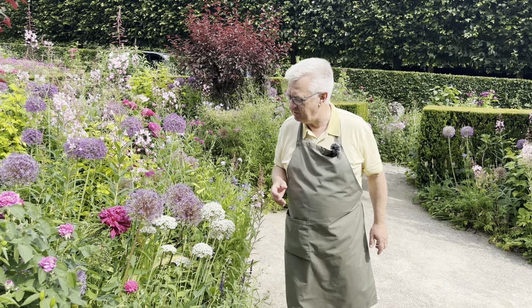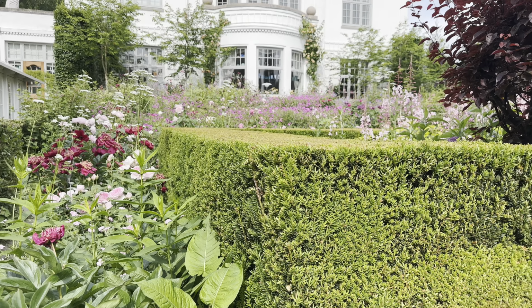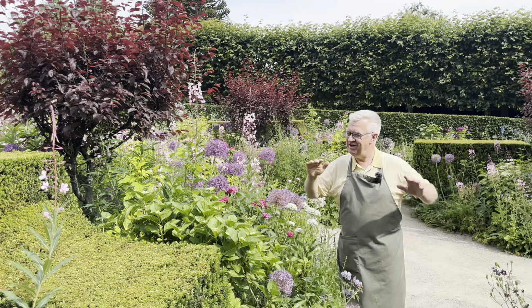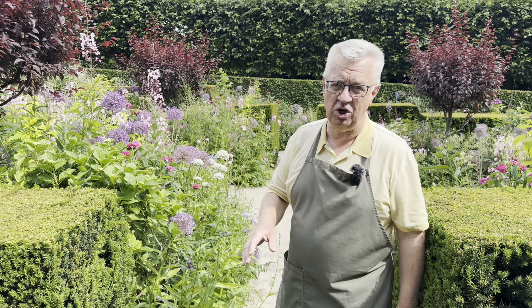It's also such a pleasure that Preben, my gardener, has been busy cutting the hedges. See how sharp they are. I just love when the hedges are just clipped, because they are so great as frames in the garden. But I would also like to show you some roses.